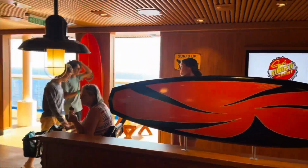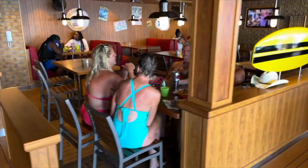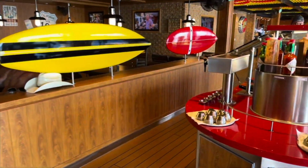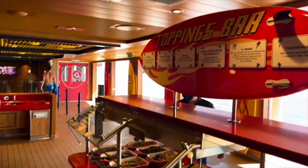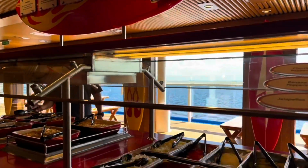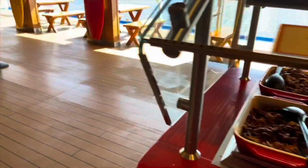It's a pretty big space, don't you think? You can sit around and enjoy a burger. They also have a salad bar where you can add toppings to your burger, and everything is delicious. And the best part, Guy's Burger Joint is included with the ship fare, so you can have as many burgers as you want.